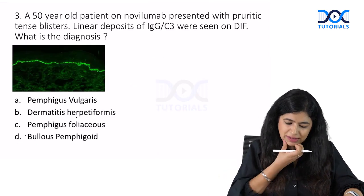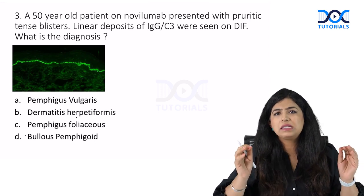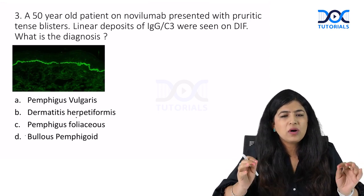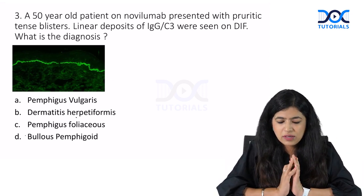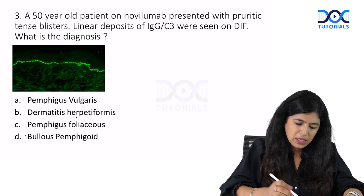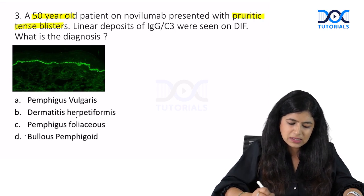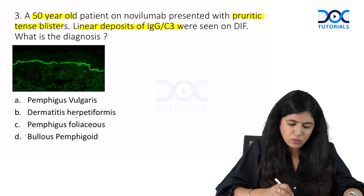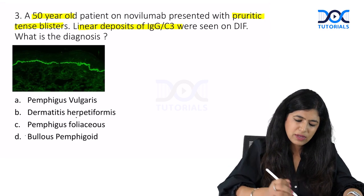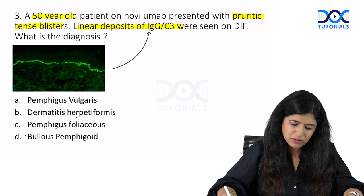Coming to question number 3, a very, very favorite of the INI-CET exam. You pick up the last 6 exams. 5 out of those 6 exams will have a question on the immunobullous group of disorders. Very, very favorite topic. Now, coming to the question, a 50-year-old patient on nivolumab presented with pruritic tense blisters. Linear deposits of IgG-C3 were seen on the DIF. What is the diagnosis? They have also given us an image which gives us the finding of linear deposits of IgG-C3 on the DIF.